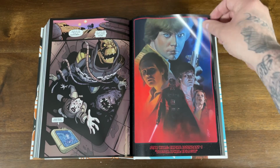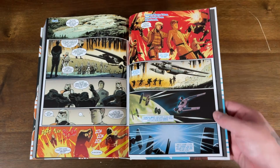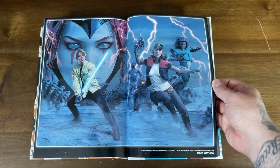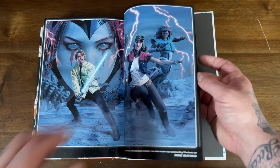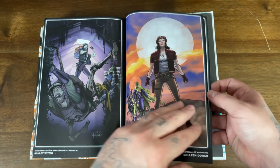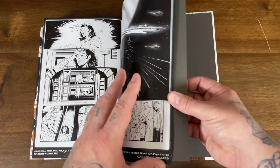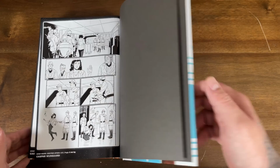Looks like you got some covers in the back. Oh, no, maybe not. What is this? All right, yeah, I do have some kind of covers here in the back. Some bonus material, variant covers and such. Some design sketches.